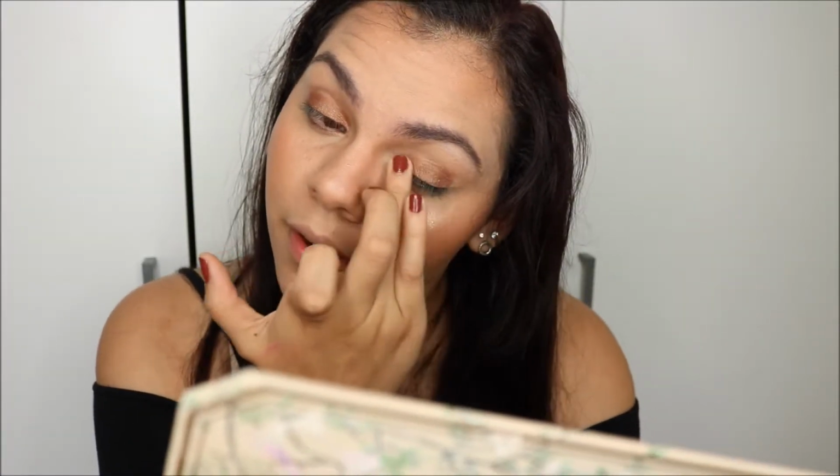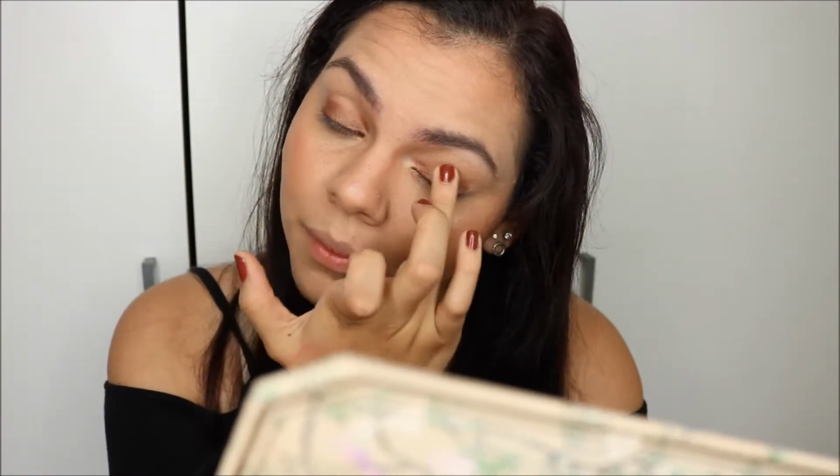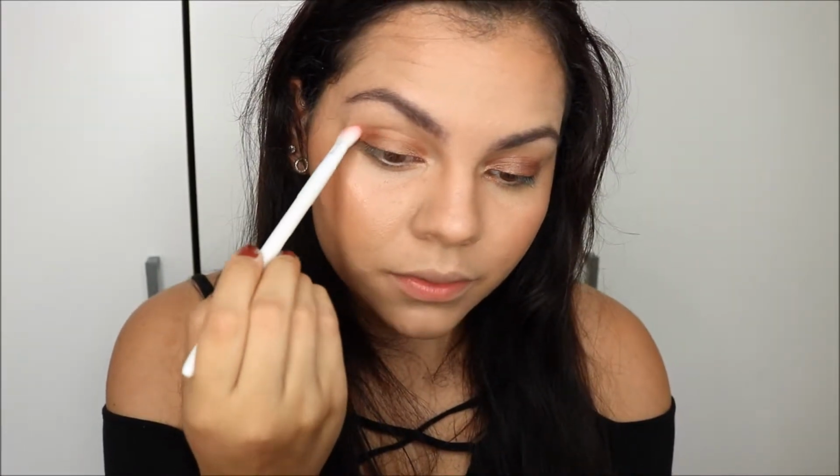I've mentioned it 1,000 times and I will always mention it for those that are new, but I feel like applying your lid shade with your finger is just the best way to get the most out of the color, out of the actual shadow. As far as being precise, I would go with a brush afterwards if I really wanted a clean type of look, but for the most part, you guys know I always use my finger for my lid shade, and every time I've tried to use a brush, it just doesn't work out for me, and I always go back to my finger. So I'm just gonna blend out these edges really quickly.